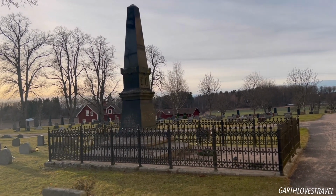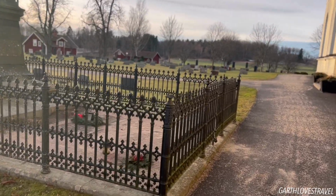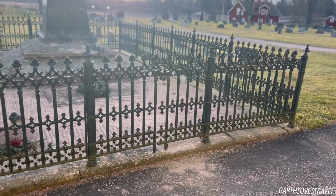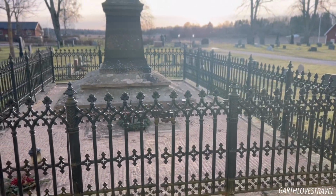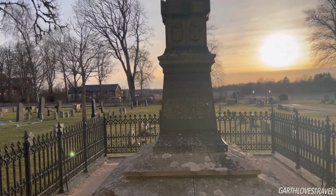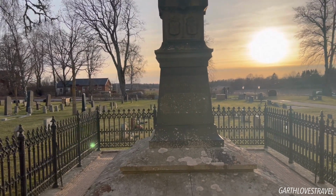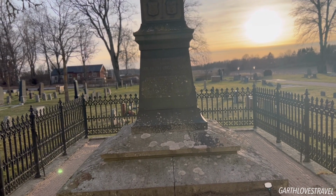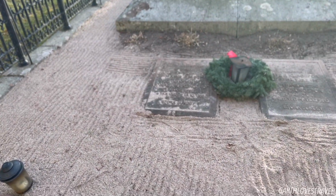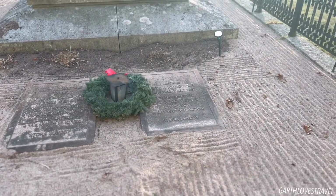So this is the family plot of the people who owned the castle you just saw, Stora Sundby Gård. They were owners of the castle at some point in its history. The guy's name is Carl Balthazar Ernst von Platen. Now that's a name. And there's Stephen von Weddell, and who else is here? I can't really see the names that are there, but I can make out some.